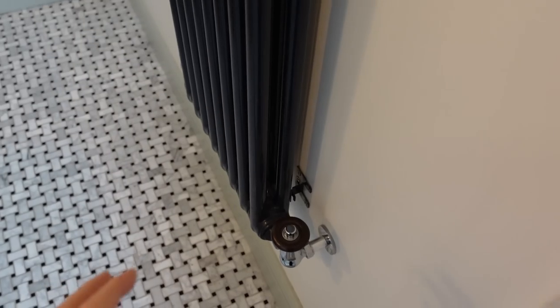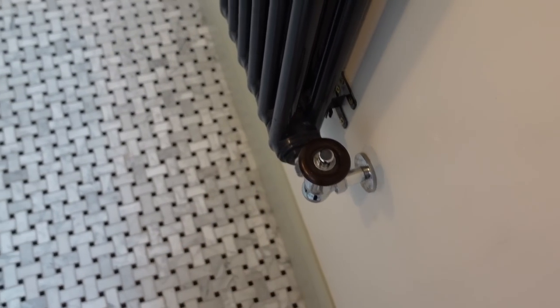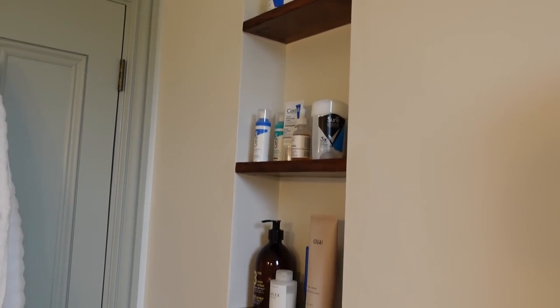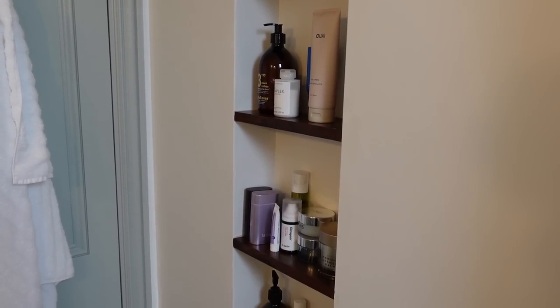And we made sure to put the same valves on it that have all of the wood in the rest of the house. And just behind the door, probably one of our favorite things is our little storage area. We used the pine floorboards that we had spare from the outside and stained them the same, just to tie in all of those little details.